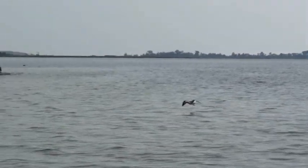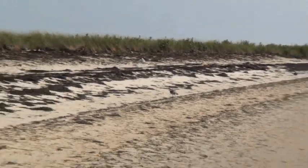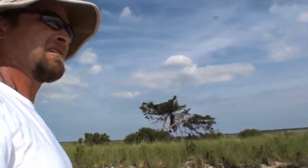Yeah, this island's good to camp on. Great spot, but a lot of birds nesting here. You can tell because as soon as I walked up, as soon as I started getting close, they started yelling, like this one's coming right at me. Look at this one. But I think the birds own this one.